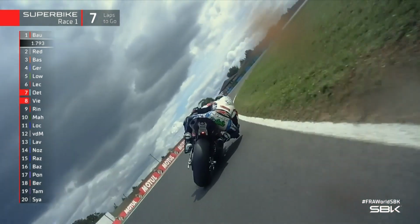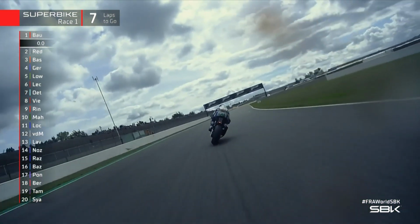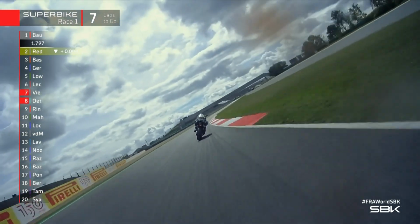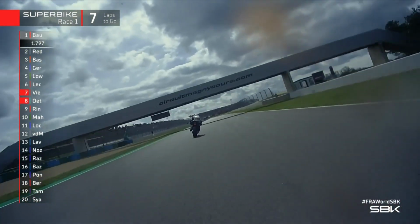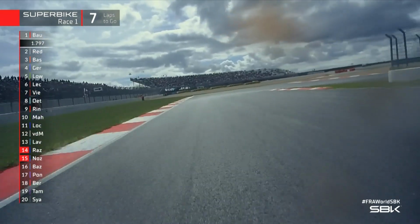It's almost like riding a PlayStation, isn't it, here, riding on board with Toprak as he makes his positions up in straightforward fashion against some of the lesser lights further back. Eugene Laverty is next to succumb. 13th position for Toprak, and under braking, look at the closing speed of Toprak. Through he goes.